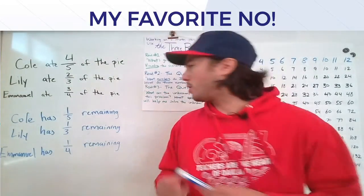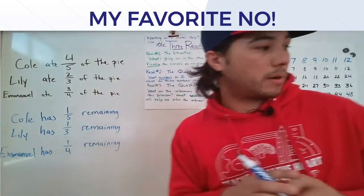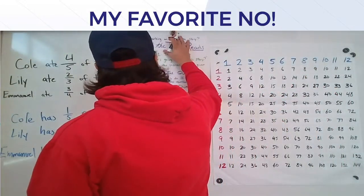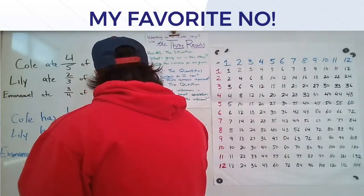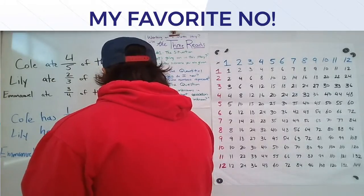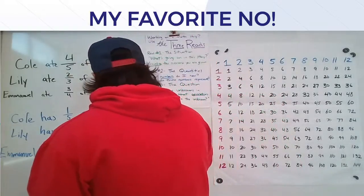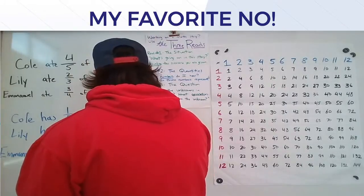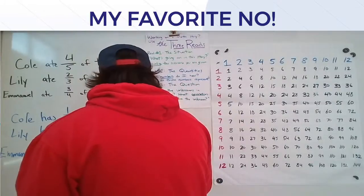Okay, if we were to draw these out in fraction bars, I'm going to grab my black marker, it might look something like this. So remember, this is the pie that is left. The rest of it has been eaten. So here are our fraction bars. It's a rectangular shaped pie, just so we can see it a little easier. Okay, I'm going to divide Cole's into fifths. I'm going to divide Lily's into thirds. And I'm going to divide Emmanuel's into fourths.